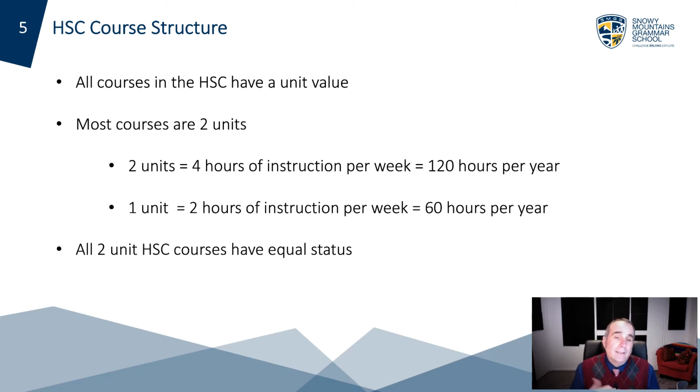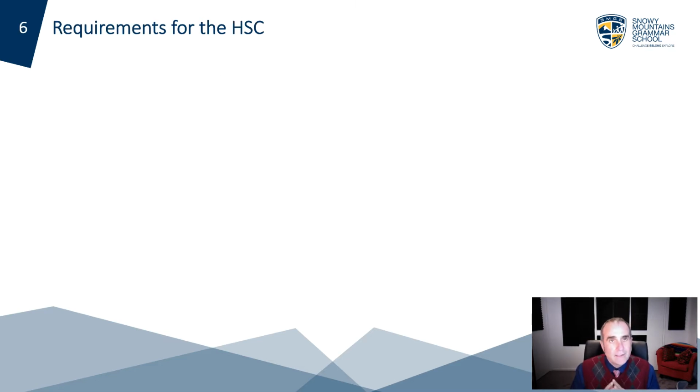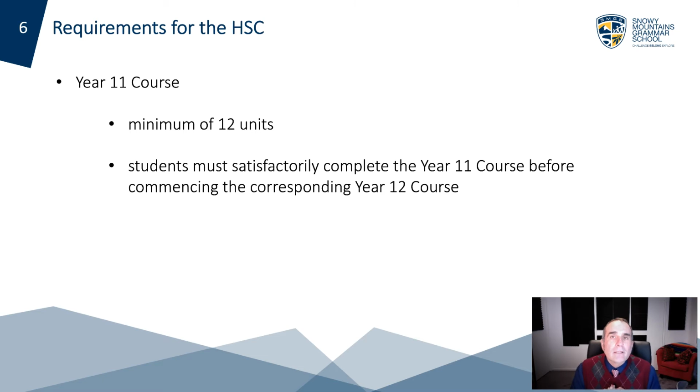All of them have equal status. So a 2 unit course is not more important or higher weighted than any other 2 unit course. They all weight equally in terms of the High School Certificate. For the Year 11 course, you need to undertake a minimum of 12 units. So if you're doing your mathematics right now and thinking, well, all of them are 2 unit courses, I need to take 6 courses in Year 11. So usually that would be English, which is compulsory. You've got to take English, probably mathematics, and then 4 other 2 unit courses as a minimum for Year 11.